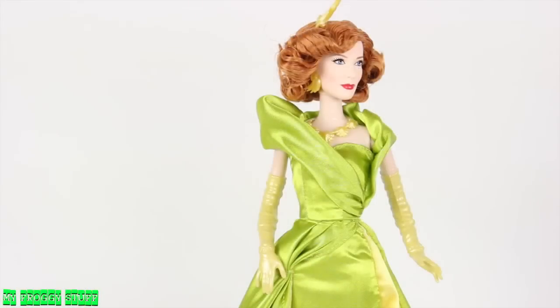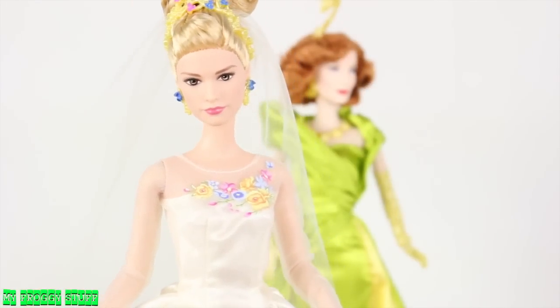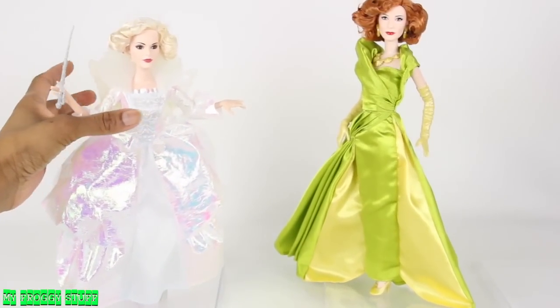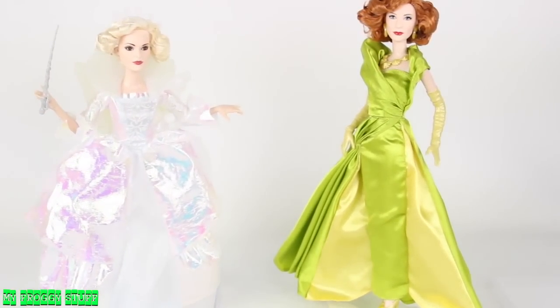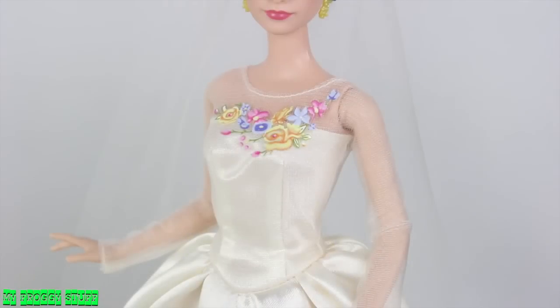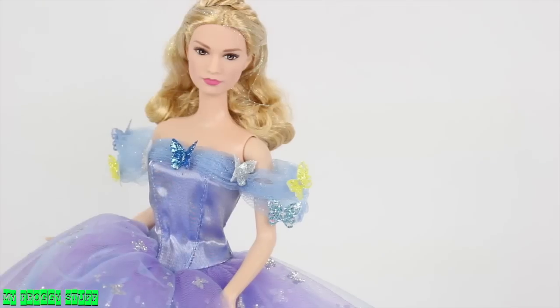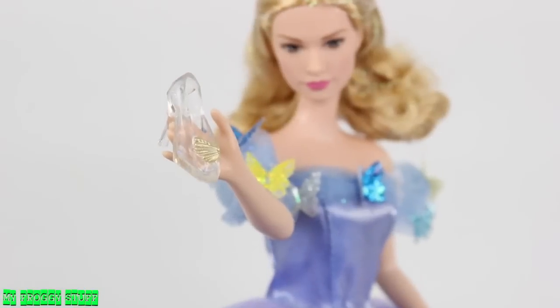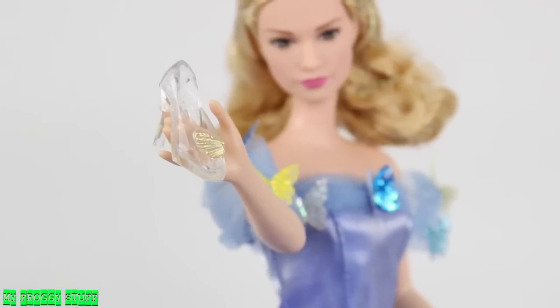Out of the box, these dolls do not come with doll stands. However, Lady Tremaine and the fairy godmother can be balanced on a smooth surface. They are all dressed in beautiful gowns with details like printed flowers, butterflies, pleats, and glitter. And of course, we can't forget the glass slippers.